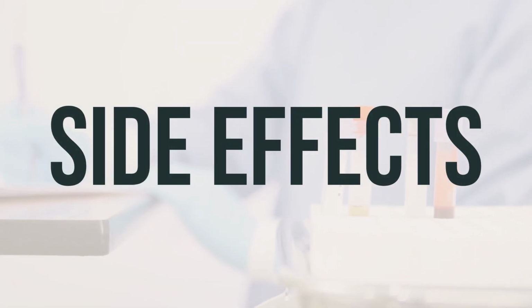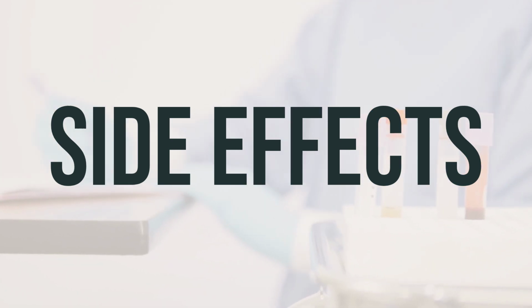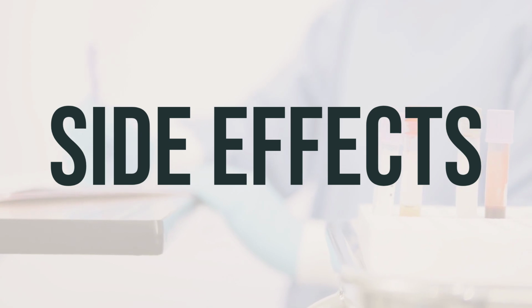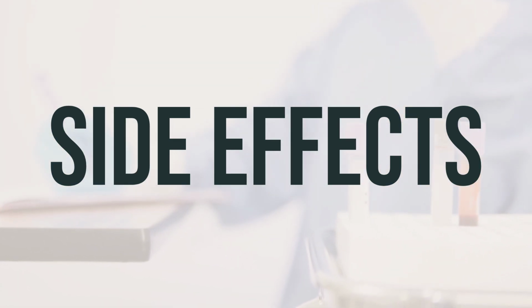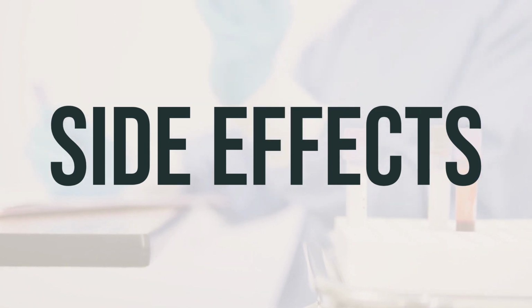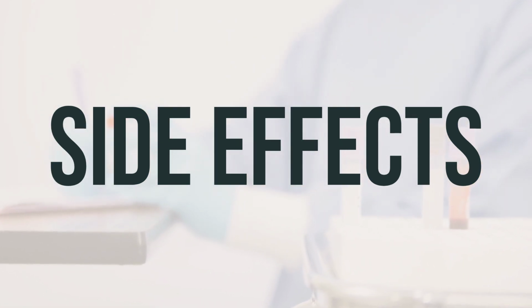Possible side effects of Zyvox include diarrhea, headache, nausea, vomiting, or dizziness. If any of these effects persist or worsen, notify your doctor or pharmacist immediately. It's important to remember that your doctor has prescribed this medication because they have determined that the benefit to you is greater than the risk of side effects.